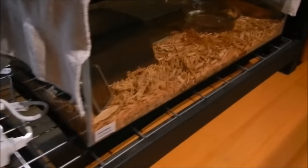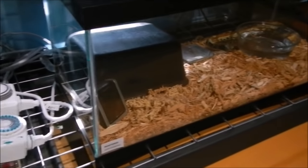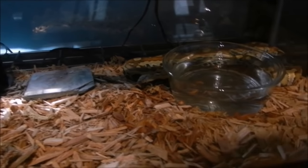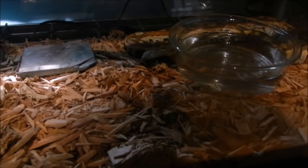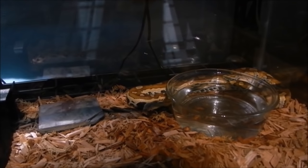We're gonna move on over here. This is my other constrictor, Kosho the Blood Python. I believe that is Python Brongersmai is the scientific name. She's doing alright. She's getting pretty big. 3.5 feet, I think. That towel I just pulled off was to help retain humidity because I've been having some problems keeping her well.